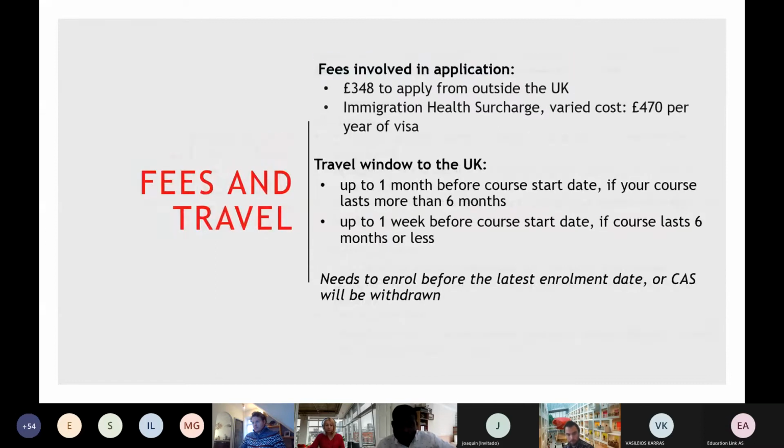Tom, could I have another slide? So let's look at the fees associated with the visa application. There is a one-off fee if you apply from outside of the UK. I must say that the visa application fees vary between application inside the UK and outside of the UK. So as we made the assumption that most of you are outside of the UK, within the fees, I will talk only about the fees for application outside of the UK.